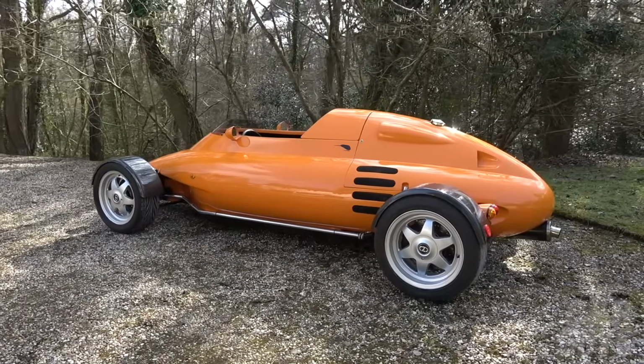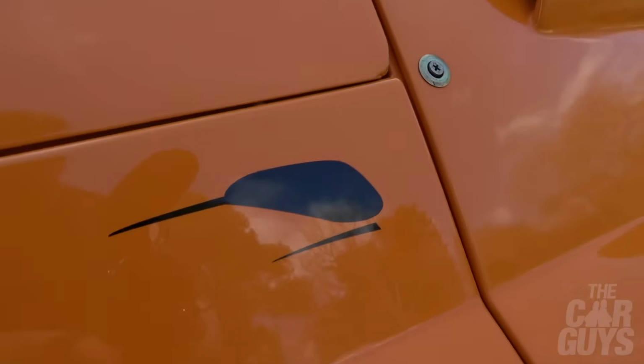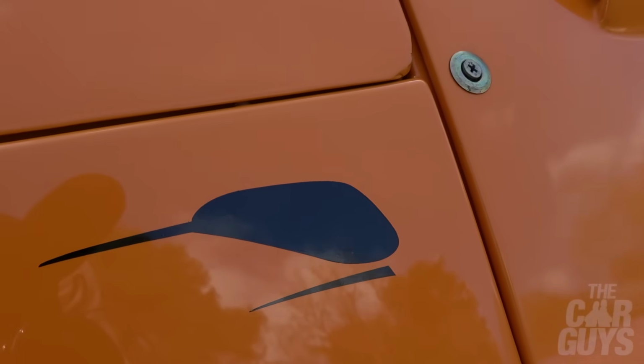When I was looking to pick up this car from Duncan Hamilton, I happened to mention that the orange was very much like the McLaren Racing orange or F1 GTR orange, and lo and behold, when I picked up the car, they had added an original McLaren Kiwi decal to the side, which is a lovely touch.